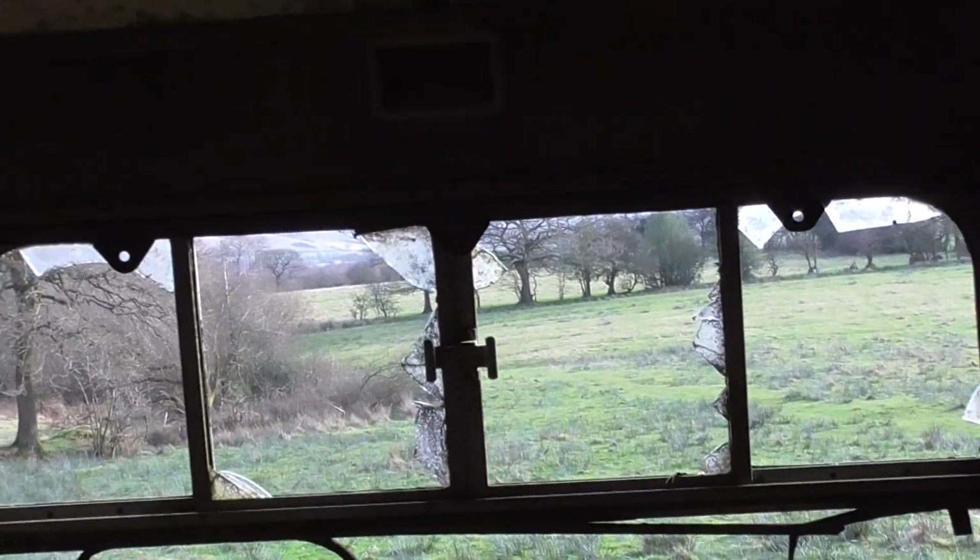What an awesome old train carriage. It's a shame it can't be restored. I'm sure somebody would restore it. Whoa. That's a bit ropey, you know. Sorry about the fast movements with the camera, guys. I'm holding on for my life at some point here. It's not good. But the birdies love nesting in here.